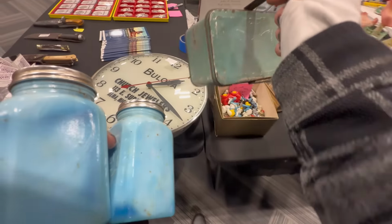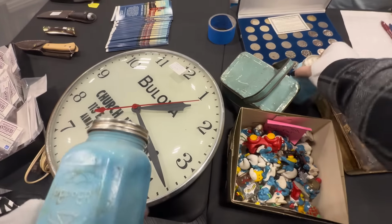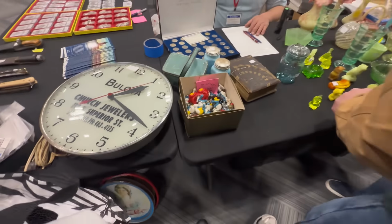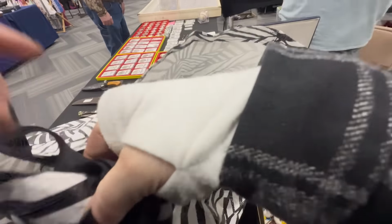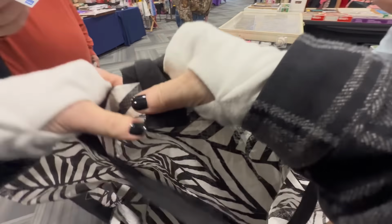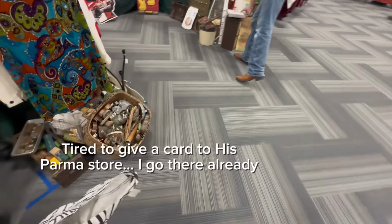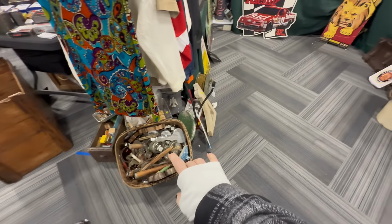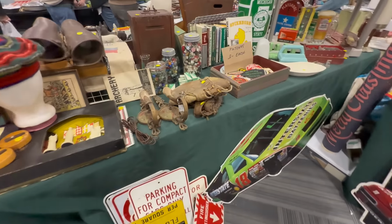Is this your booth? Okay. I have this. And I have these. 25. There you go. Keep coming back. Oh, I have. Oh, diggy diggy. Okay, hey, I bought a couple things.